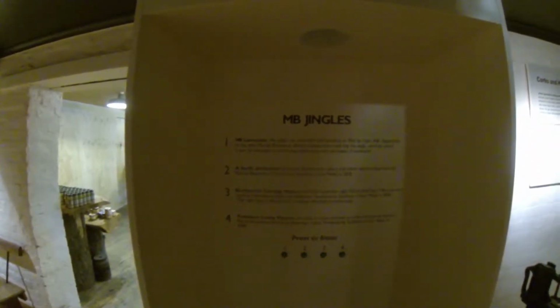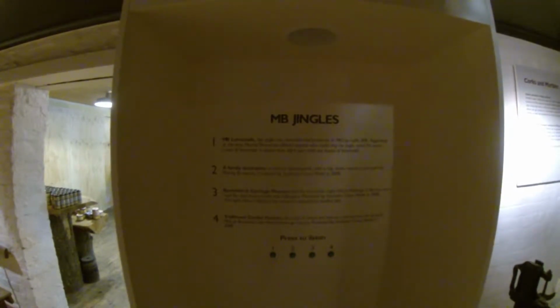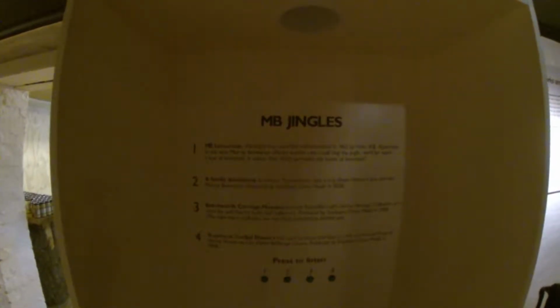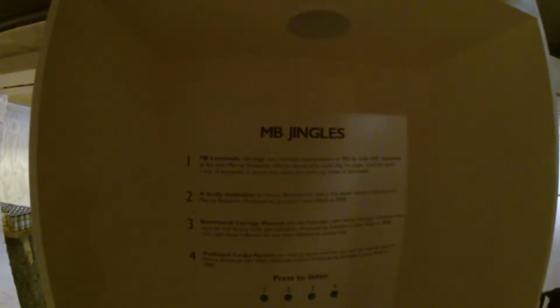MB lemonade puts that sparkle in your life. Made from pure clear spring water, don't you know you're really all with that sparkling MB lemonade. MB lemonade is the refreshing lemonade, the sparkling one. Made from pure mountain spring water. MB, the drink that puts sparkle in your life. All with that sparkling MB lemonade.